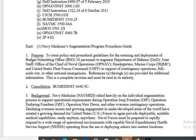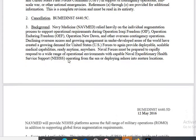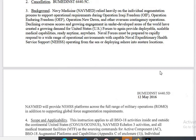BSO 18 personnel to augment DoD, Joint Staff, OpNav, HQMC, and Fleet Forces Command in any contingencies or national emergencies. So the big thing to note, BSO 18, Budget Submitting Offices 18, is BUMED folk. I've seen BSO 18 referred to in so many different instructions. It's just an important, fun little popcorn fact to have. BSO 18 is Navy medicine stuff. Background, it kind of makes sense why you need a deployment instruction. It talks about some of the different areas it's been activated, such as OIF, OEF, New Dawn, stuff like that.